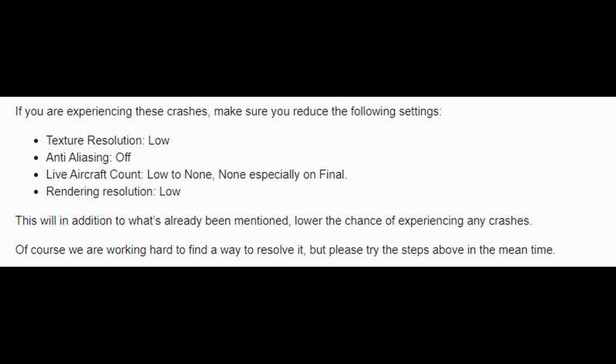Of course, the developers are working hard to find a way to resolve this. Please follow these steps in the meantime. They can help you out as much as you can. So please, whatever you do, it is vitally important, vitally essential that you follow these steps to make sure your Infinite Flight app does not crash at all whilst you are using it. If none of these steps are working for you, please reach out to me on Instagram, Discord, Twitter, anywhere you want. Make sure you contact me and I will do everything I can to help you out with that.